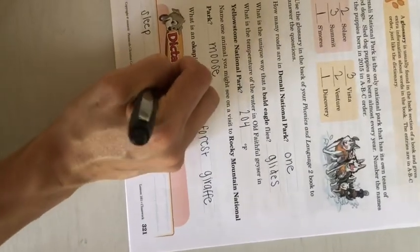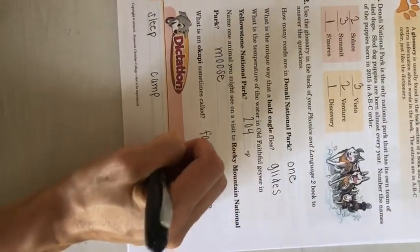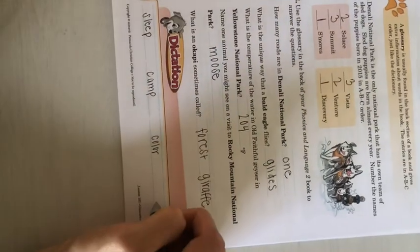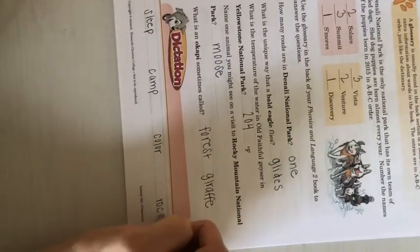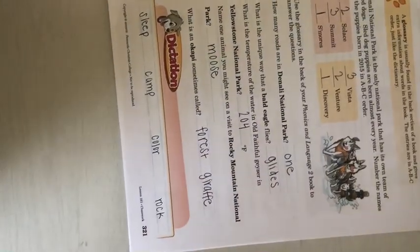All right, I'm going to put the answers here. You should have camp is the root word for camped. Color is the root word for colorful. And rock is the root word for rocky. All right, go ahead and flip your paper over to the back so we can go over the seat work side.